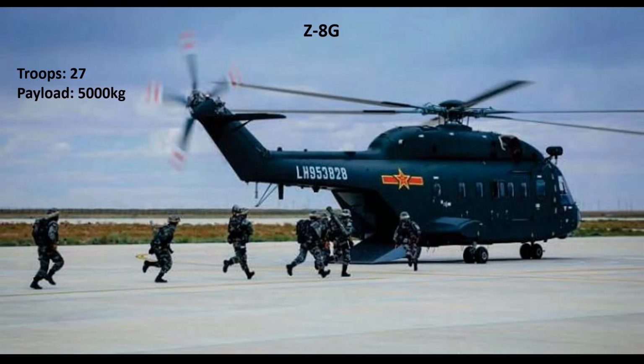For larger and heavier payloads, the air assault brigade has the medium lift Z-8Gs. Again, these are only now entering service in any meaningful number. They carry 27 combat troops or a 5,000 kilogram payload.